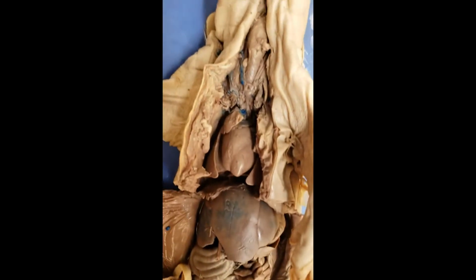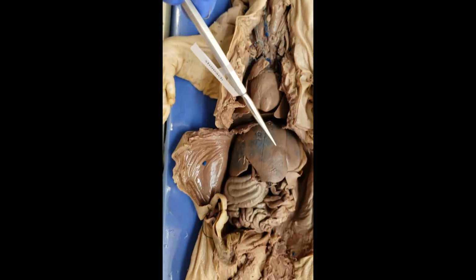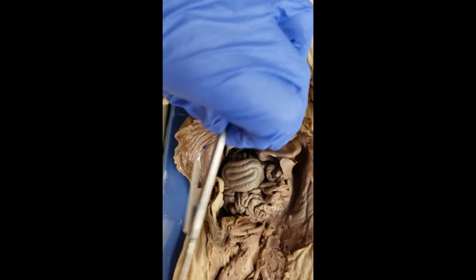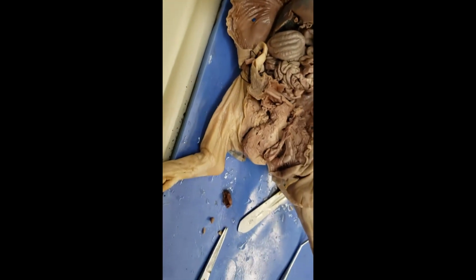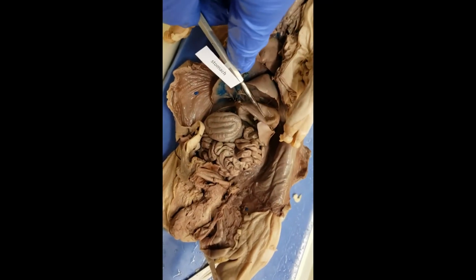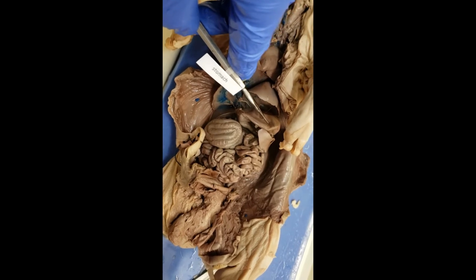But yeah, so the esophagus has a long way to go down, and then we go down to the stomach. Note, this is the liver, not the stomach. It's an accessory organ of the digestive system, not part of the GI tract. But this is in fact the stomach, this sac here. Try to be careful not to puncture that, but that's the stomach.